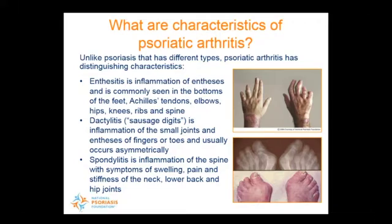Know that not all of these characteristics or symptoms have to be present for you to have psoriatic arthritis, but if you do have any of these or any of the symptoms from the previous slide, you should speak with your healthcare provider about getting a diagnosis or a referral to a specialist, such as a rheumatologist, in order to get the diagnosis and get on a treatment plan to control the disease and prevent any permanent damage.